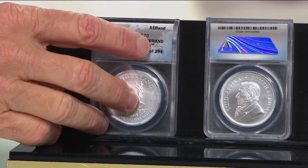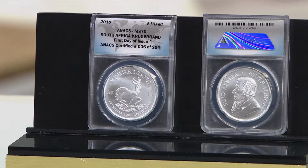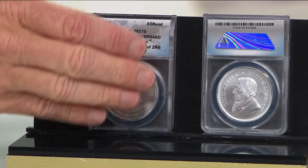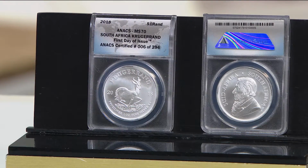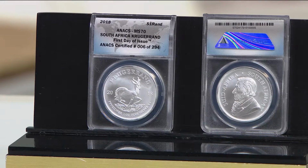And now we have this in an even smaller edition of only 294 coins available. As you can see, the silver first day of issue South Africa Krugerrand, 294 available exclusively from us. I think we've only got about 100 or 150 coins left. Once again, 144, so only 12 dozen coins. Each one comes with the red oak presentation box. Silver, only $89.95 with the red oak presentation box.